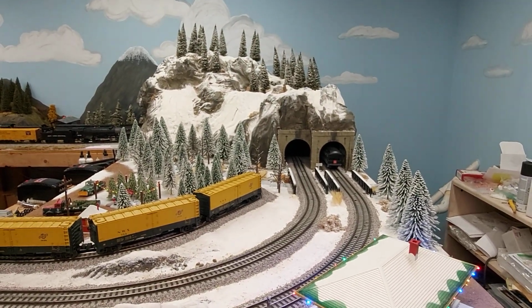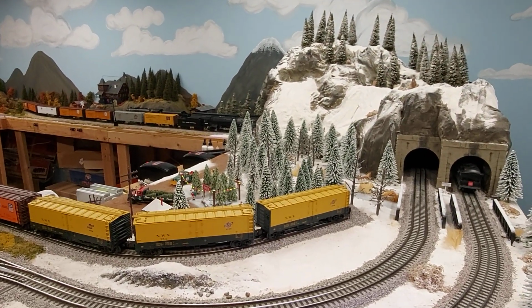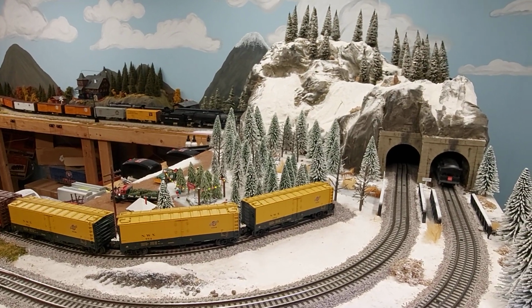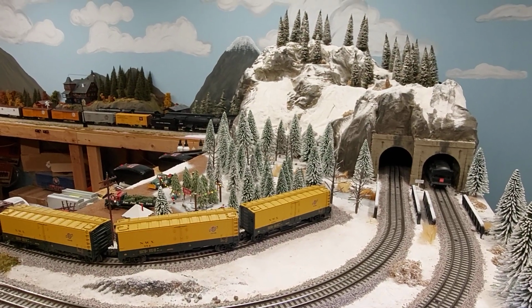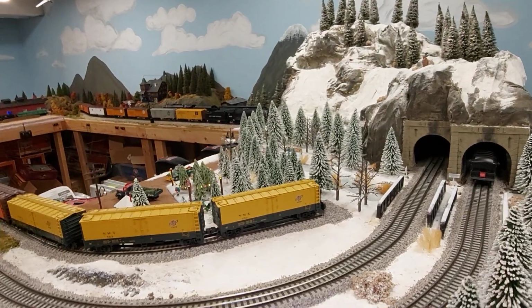The mountain was completely constructed by my wife, structurally speaking. It's modeled with some cardboard boxes and newspaper, and then the plaster cloth going over it. I did the scenery part of it, but the whole structure itself, except for maybe the portals, which I believe I added in once the main structure was up. Basic, but it achieves the desired effect.